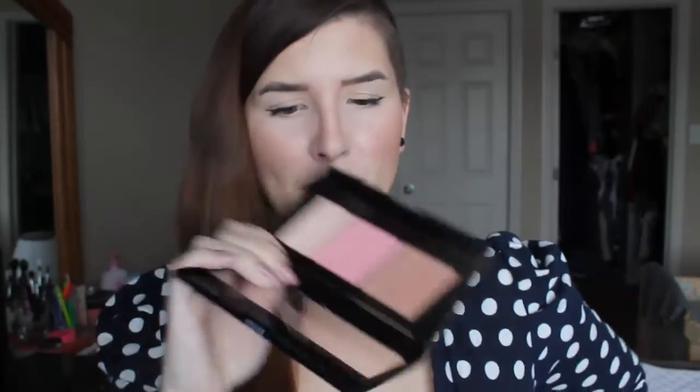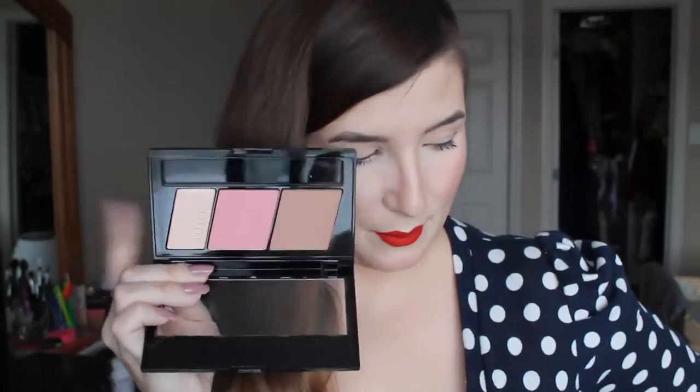I'm almost tempted to buy it and see if it is, but I don't want to get stuck with two of these palettes that I don't like, that I only like the highlight. Like, I kind of want to rip the highlight out of this and stick it in a palette and then just kind of chuck the other two. So yeah, honestly, this is the only reason that it's number 3. It's only because of the highlight.